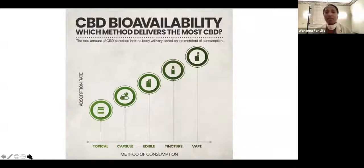So bioavailability, what does bioavailability mean? Because some of you may be asking, I still don't understand why I would use a delta 8 cartridge. Well, this is a great chart that kind of shows you why I advocate every single week to layer and to use all of our products. Why? Because every sort of way that you can consume or deliver CBD to the body, the bioavailability is different.